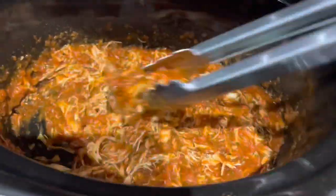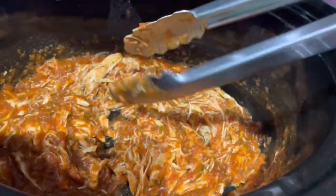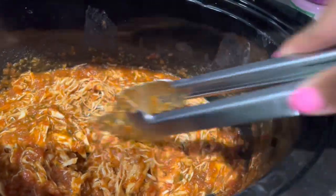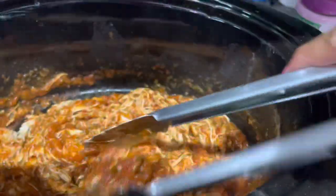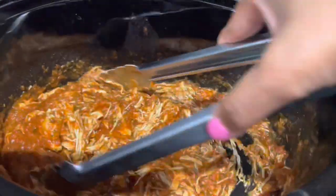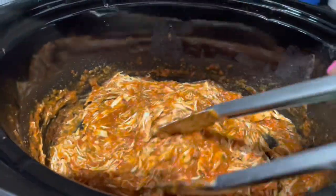This is my cilantro lime chicken. I'm pretty sure I've made it on another vlog before. Well, I like to cook this. Haven't made it in a while, but I like to cook it and either eat it in tacos or on top of rice. I won't be eating it on top of rice, but I got some cauliflower rice that I'll be eating it on top of.